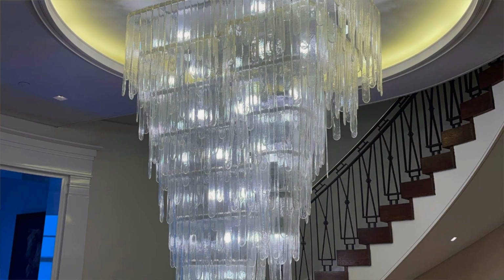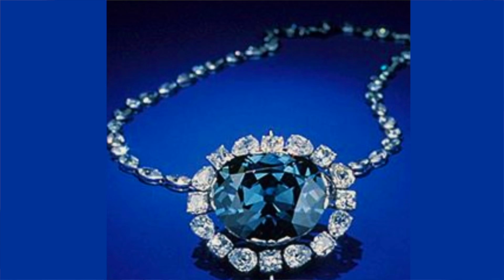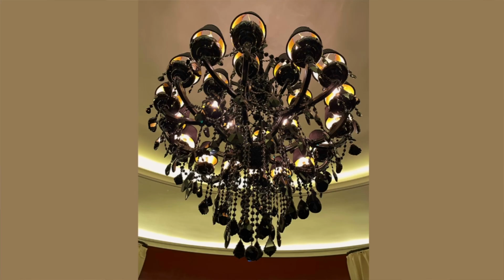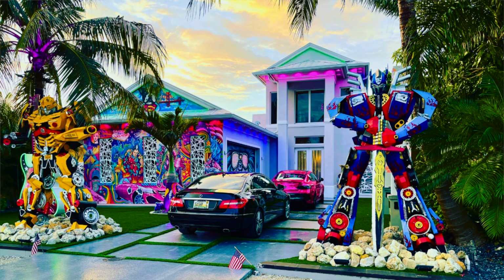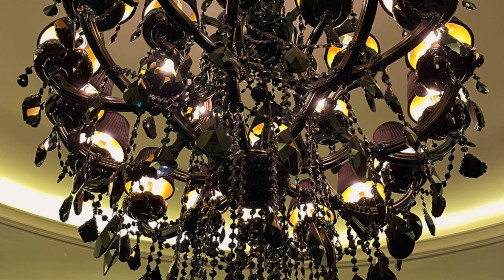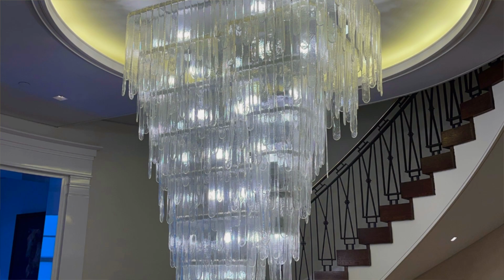The lighting is the jewelry of the room. It is the sparkle. It doesn't have to make sense. It can be over the top. It can be all you've dreamed of. The lighting has got to have a jaw-dropping moment.